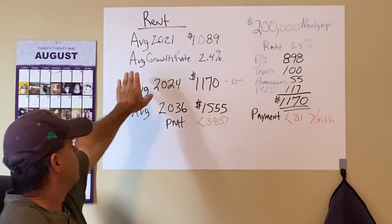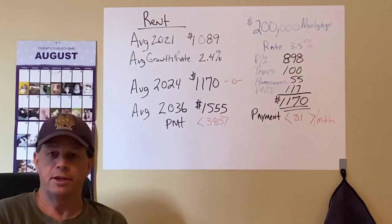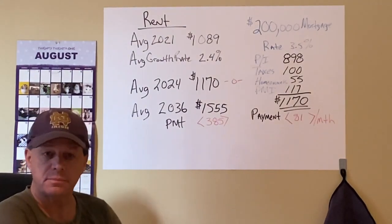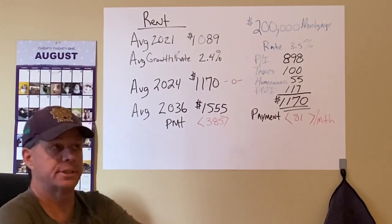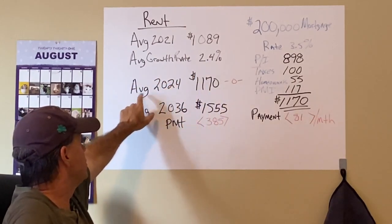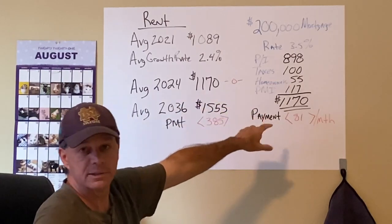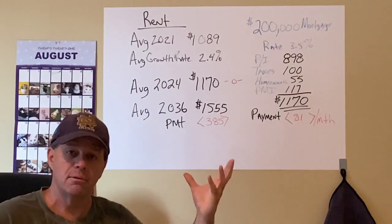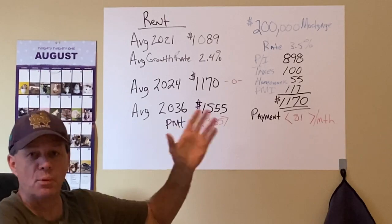So anyways, if you use an average growth rate of 2.4%, meaning that your rent goes up basically 2.5% a year, as has been statistically proven for the last 20 years in the state of North Carolina, then your growth rate would make your average payment in 2024 $1,170, the same as your mortgage. So 3 years later, you're breaking even. Oh, well, okay, that's cool. Again, that's not really the point. The point is this.